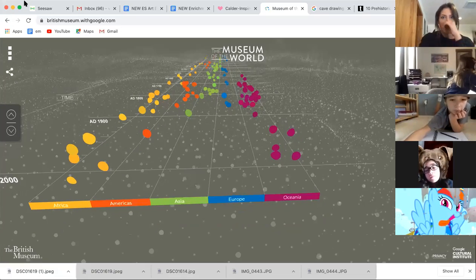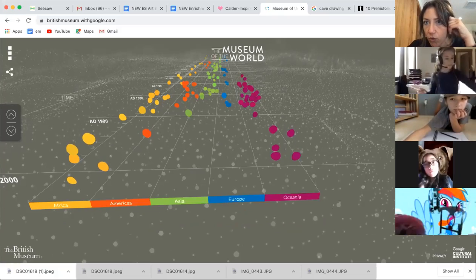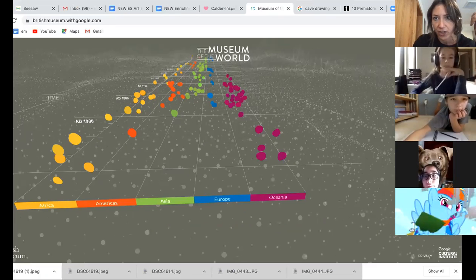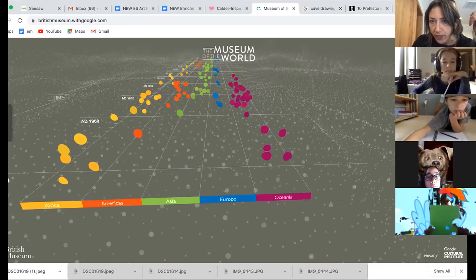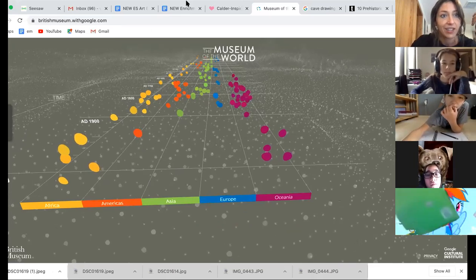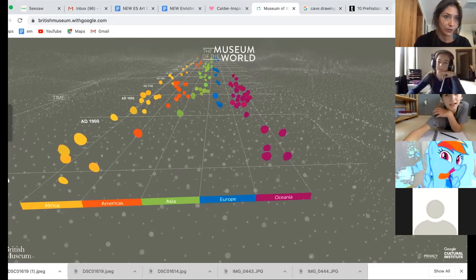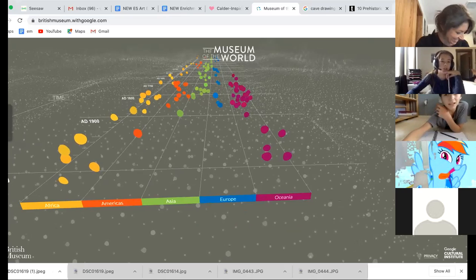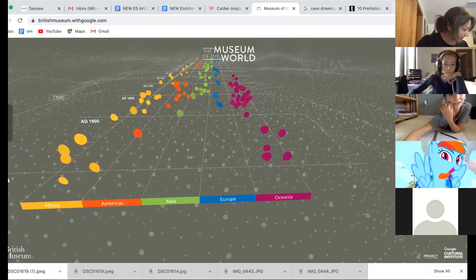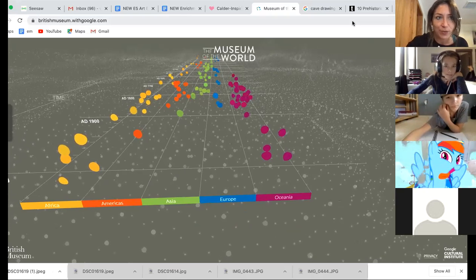Okay, so let me just pull this up a little bit. There we go. So this is at the British Museum. And the cool thing about this is that it is actually interactive. I love things that are interactive because sometimes you can click on a place and it'll actually take you there. Yeah, it's like zoomed in all the way and you can click to move around the place. Exactly, Rio. That's what's super cool about it.